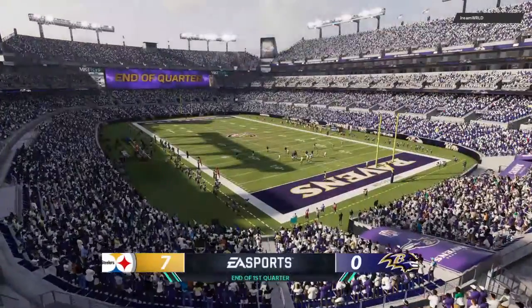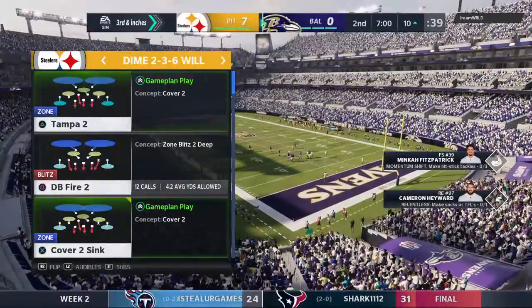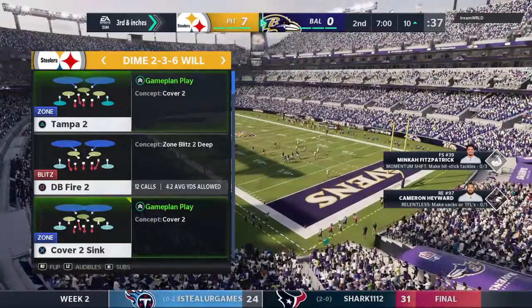After one, 7-0 on EA Sports. Steelers 7, Ravens nothing.